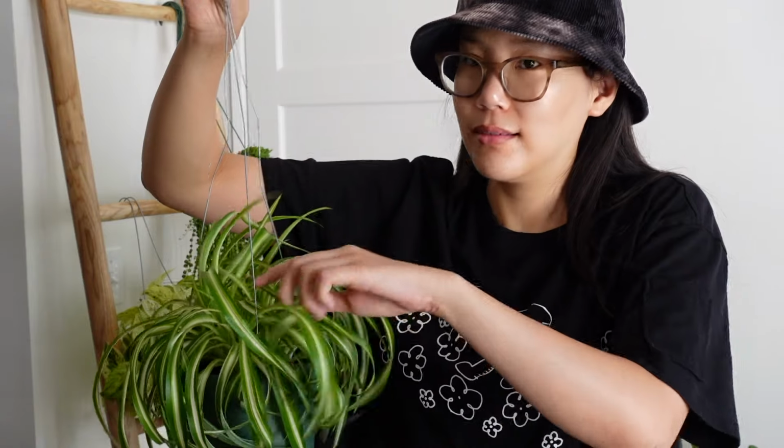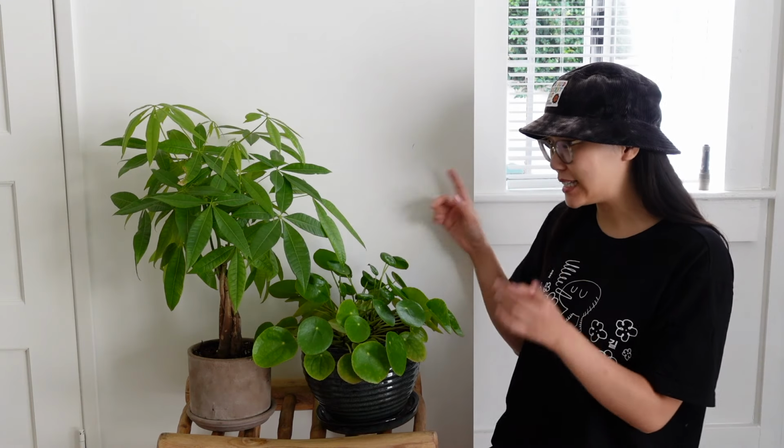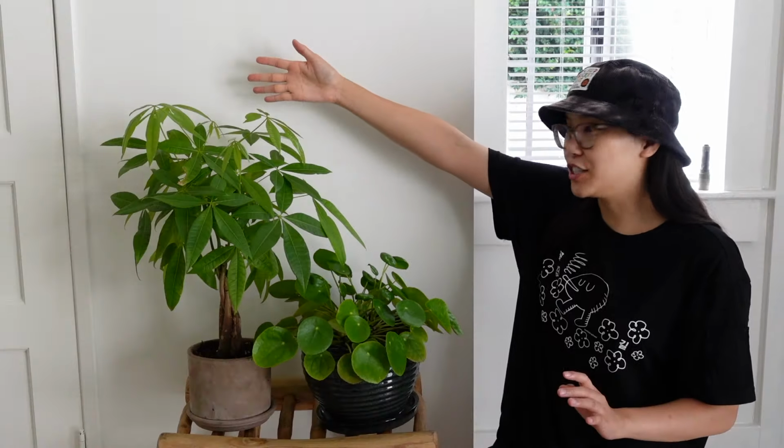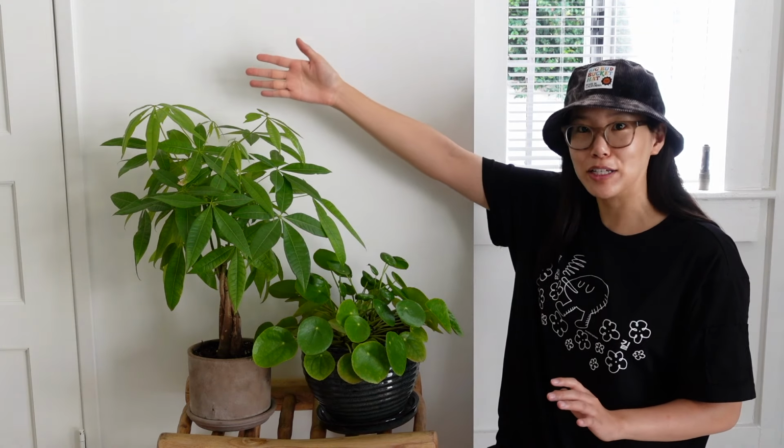Spider plant, because it looks like a spider, I suppose. I don't have much to say about this one. I call this section my money area because this is a Chinese money plant, and then we have a, oh no, just a money tree. But this is actually my second Chinese money plant.